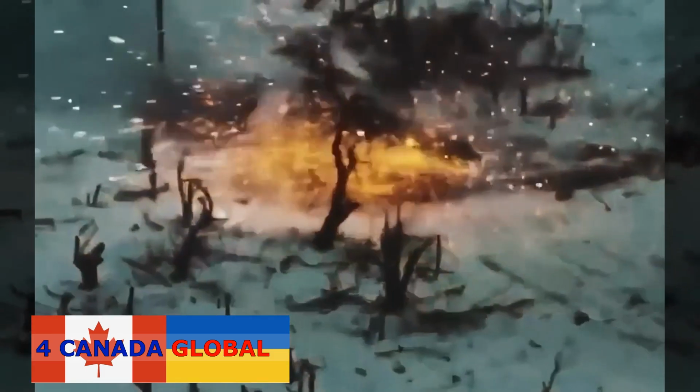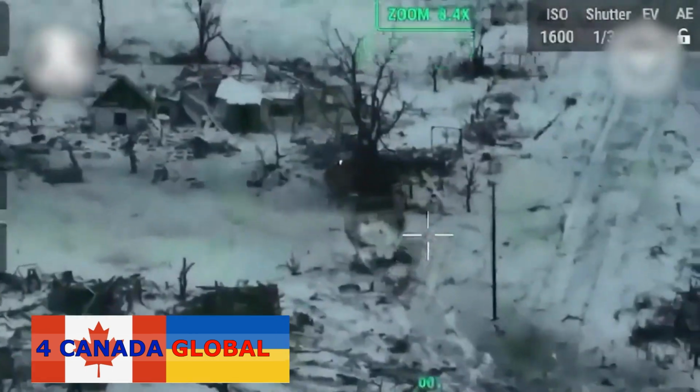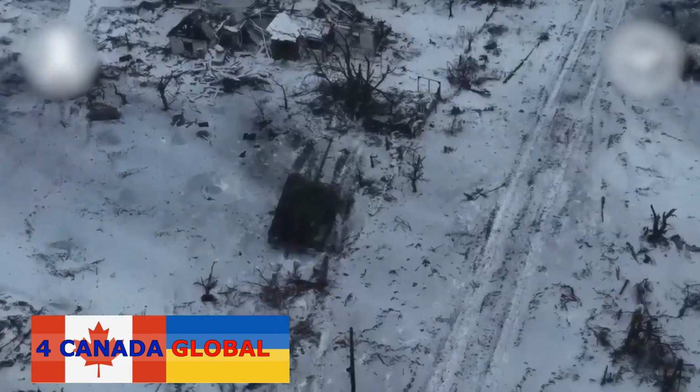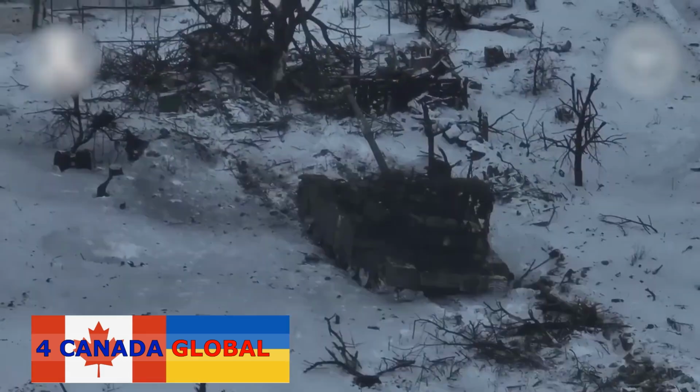The fatal mistake of this Russian tank is its position relative to the Bradley. Incendiary and armor-piercing rounds damaged the tank's systems. The crew panicked, released smoke screens, and tried to retreat. But the machine already had its critical damage. This is what a Russian tank looks like after an encounter with Brad.